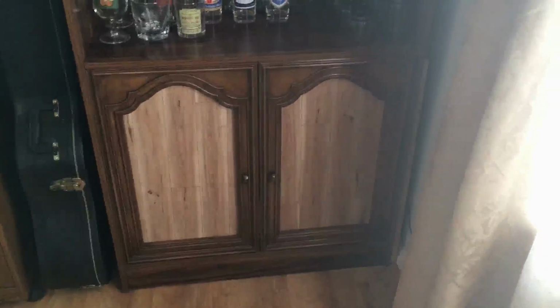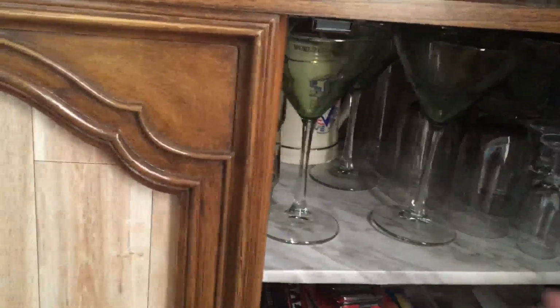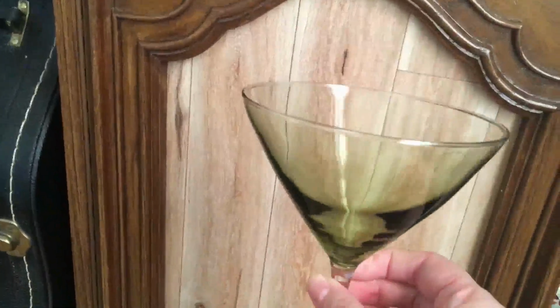So down here, this is just glass, but I didn't want to be able to see in there because I don't really like clutter, so I just put some contact paper over it. I didn't think it would look as good as it does, but now I feel like it looks like it came that way. So that turned out really well. And then I just got some shelves made for the inside. There's a bunch of extra, like, check out these cocktail glasses. These are amazing. I'm so obsessed.